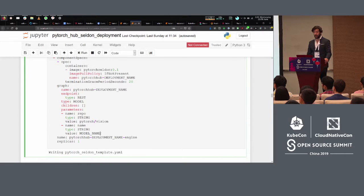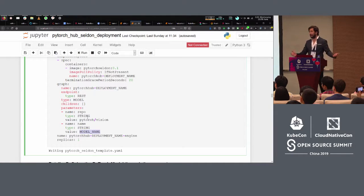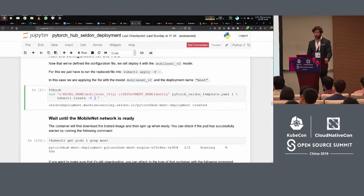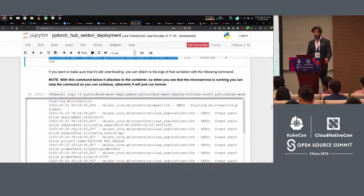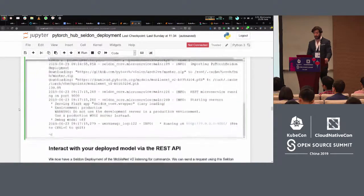And we're passing the parameter model name, which in this case would be VGG 11 or VGG 19, or it can be BERT, whatever it is. And then it deploys it. So here we're just doing a sed replace. We're deploying the MobileNet. And when you actually run it, you can see that it's running because we passed those parameters. It's called PyTorch Hub MobileNet, MNet. And we can get the logs to see that it downloads it and then runs the application.